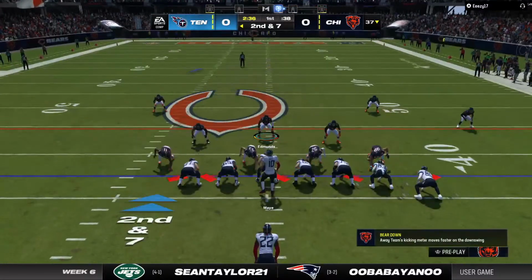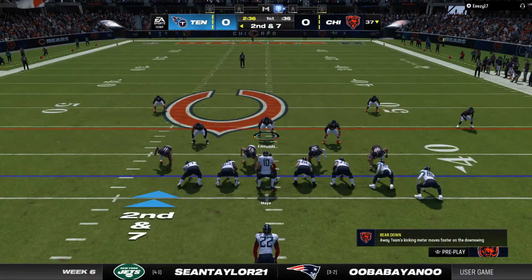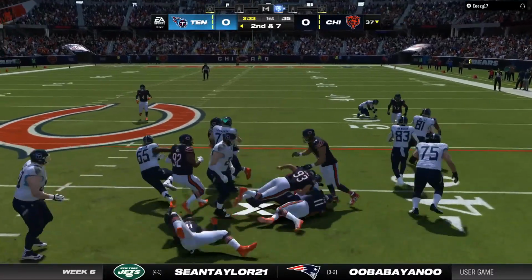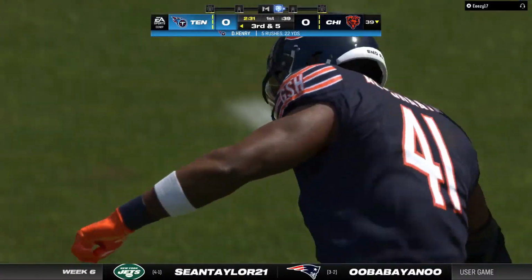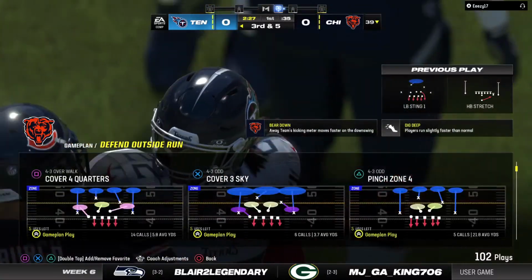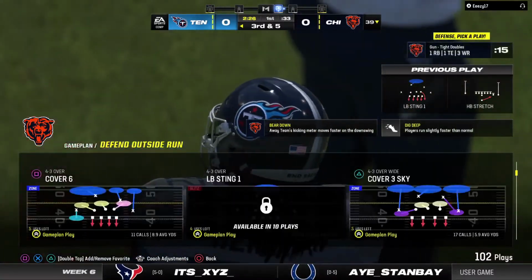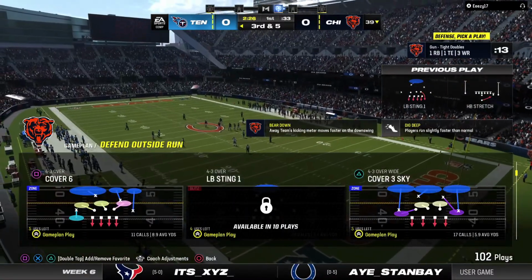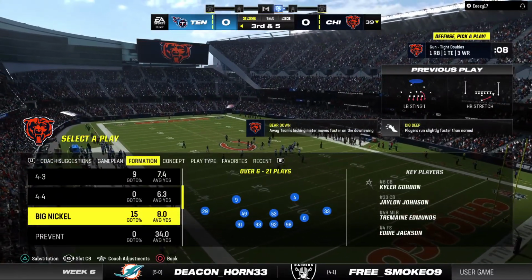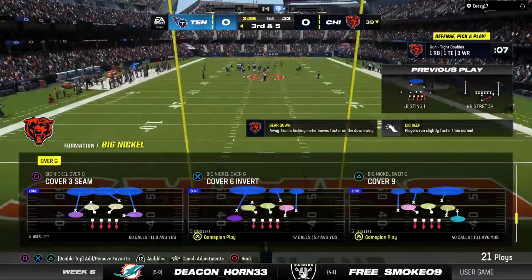This a 2nd and 7 from the 37. Henry running right. And this winds up a pickup of 2, maybe 2.5 to about the 39. Not much on that run, Charles. No, that's exactly the way to execute a run blitz there. They guessed correctly that they would move the ball on the ground, honed in on it, and stopped them. Mark that down for a win in the defense's column.